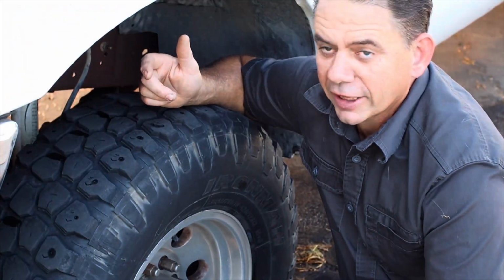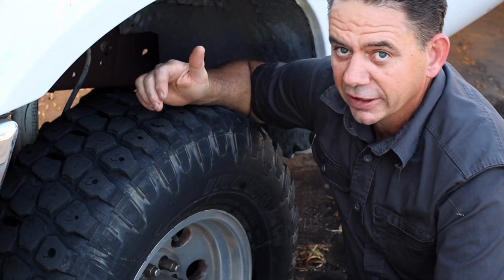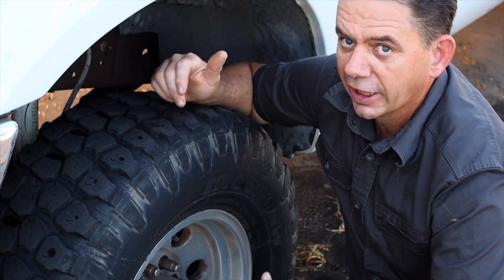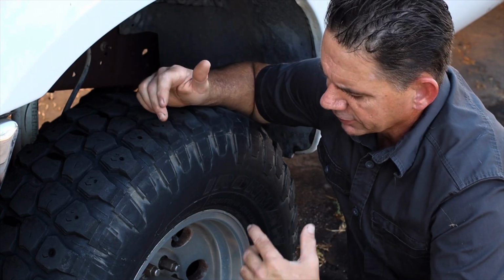So if your truck is like my truck and it sounds like a freight train going down the road, the most common issue for that is going to be tire cupping. And tire cupping is very annoying, and it basically ruins a perfectly good set of tires. So this is kind of what's going on.